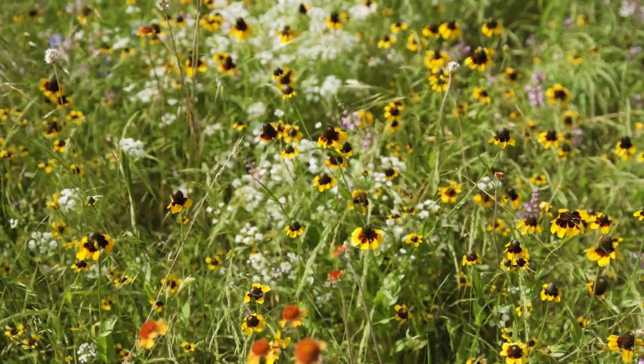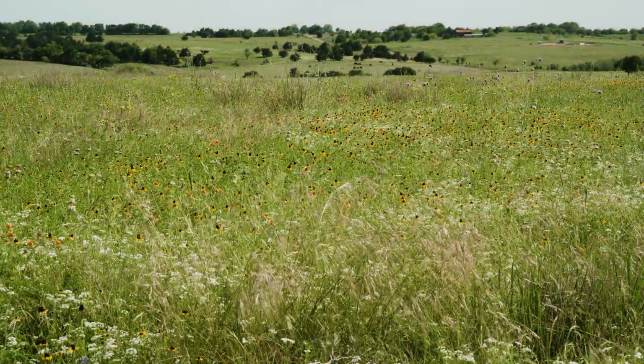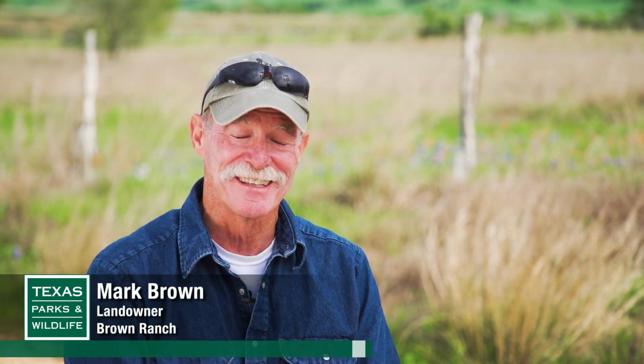Well, I think probably most of our neighbors call our property overgrown. A friend of my brother's came up here one time and I said, well, I'm not gonna have cows. And she said, well, you're gonna have to mow all this then. I said, no, I don't.